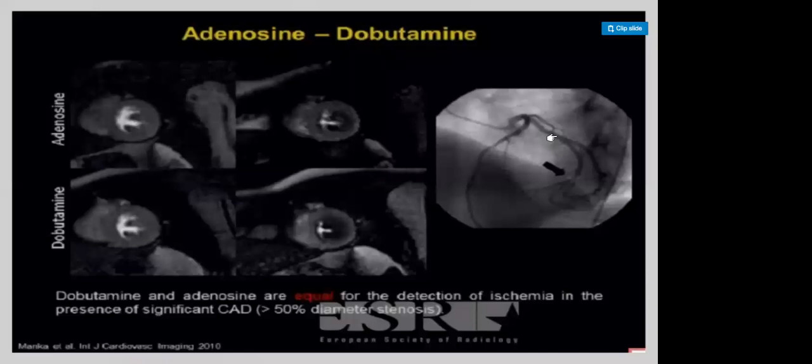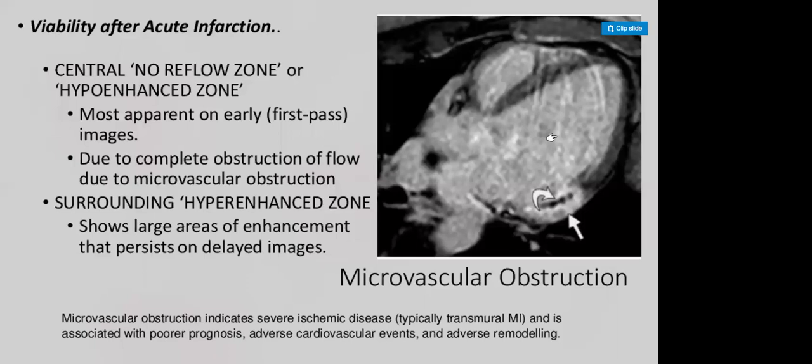So this is another thing, similarly for the detection of the ischemia. Then one of the important things which I said is, how about the viability after the infarction has happened? So you try to see that even with all this imaging, if there is a no-reflow zone or hypo-enhanced zone, that is what is called the viable zone, okay? What happens is, this tends to happen due to microvascular obstruction. There will be, of course, severe ischemic disease, which is mostly the transmural myocardial infarction.